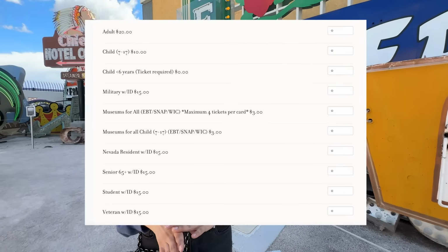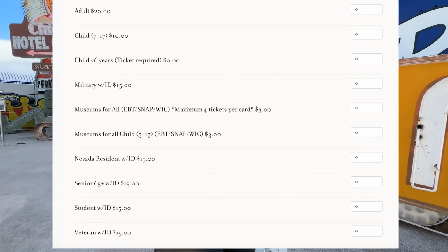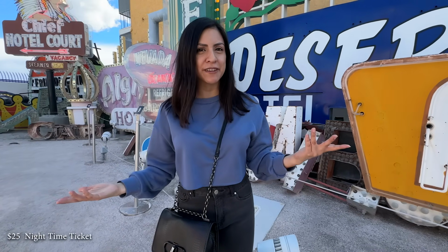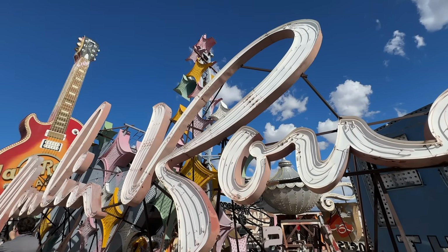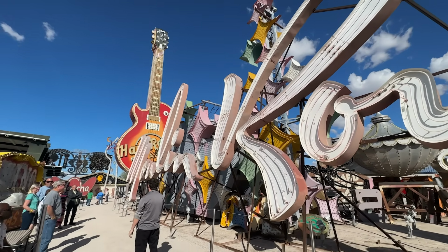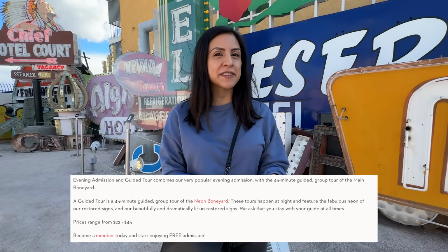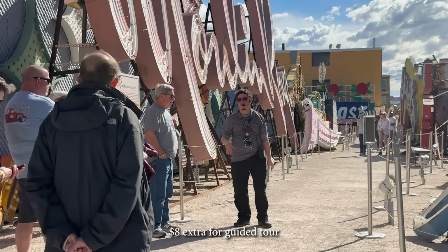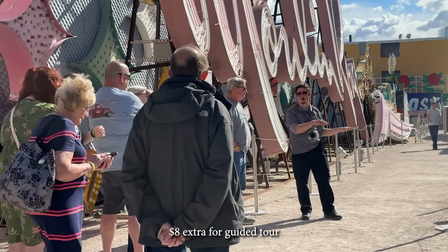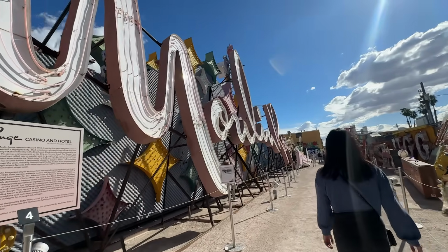Now, they do offer both daytime and nighttime tickets. However, if you want to stay under that $20, then you're going to want to come during the daytime, but the nighttime ticket is $25, so just $5 more, so it's not even a big deal. If you're just walking around by yourself, you're probably going to be here maybe 15 to 20 minutes. It doesn't really take that long to walk around. But they also have another option where you take a guided tour. That one, I believe, is about 45 minutes, and it's only $8 more per person. So if you do take the guided tour, yes, it's going to be $28, but I think $8 more is not bad at all. The hours always vary seasonally, so make sure you always check their website, because it depends very much on the weather.